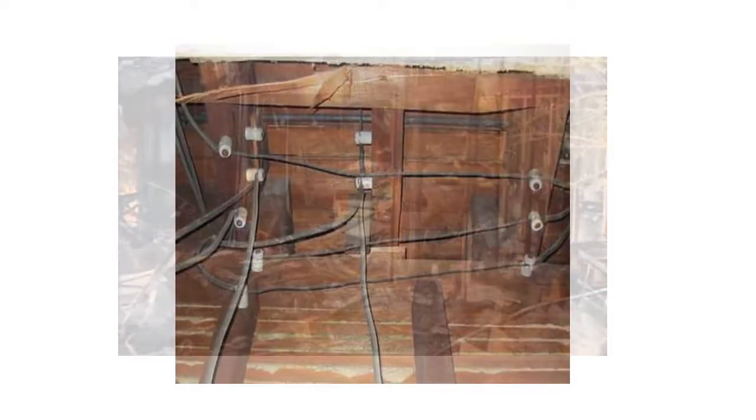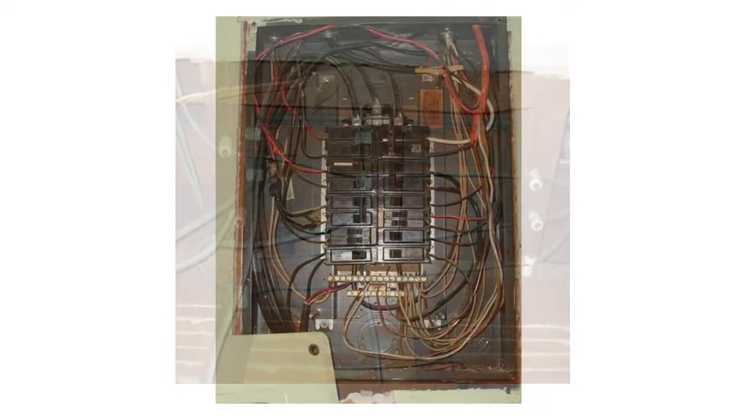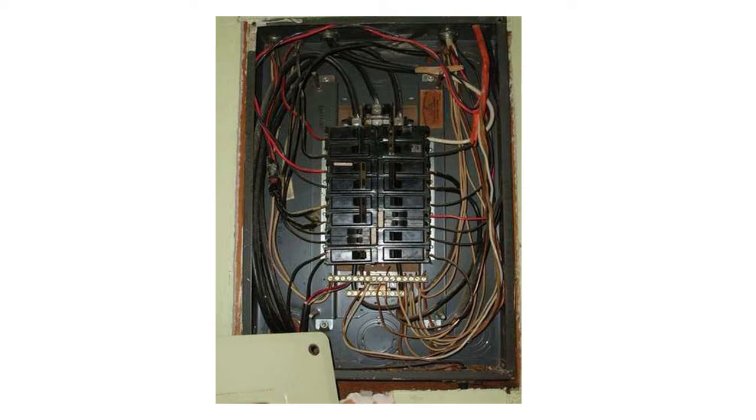This is an example of knob and tube wiring. A rat's nest of an electrical panel.